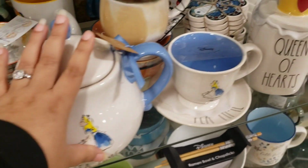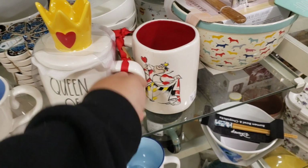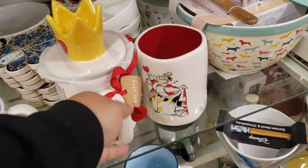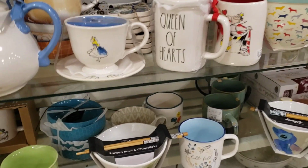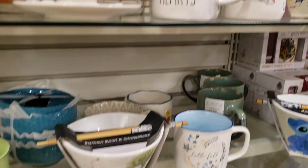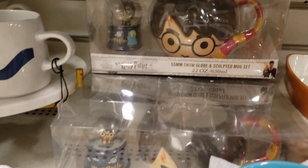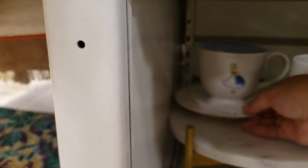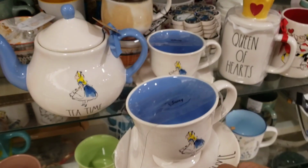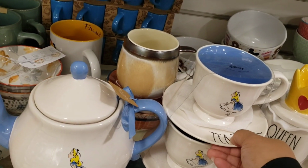This is beautiful. And then Queen of Hearts. This is the back of it. The topper is missing though for this one. But what? And these are $9.99, by the way. Not bad. Because original plain mugs are actually like $7. And then they have a toast down here. And this Harry Potter set. Oh, they have another one here. Another tea time. I wonder why it's hidden. Somebody probably hid it. But look at this. Complete beautiful set. That's gorgeous.